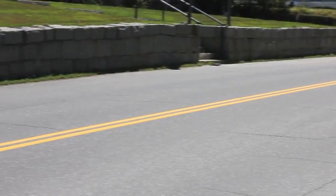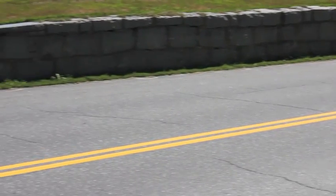You can actually see that brick embankment right there behind them when they're talking about going to Jamaica.